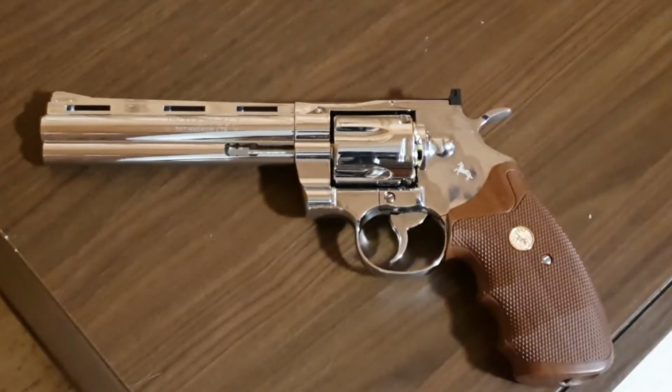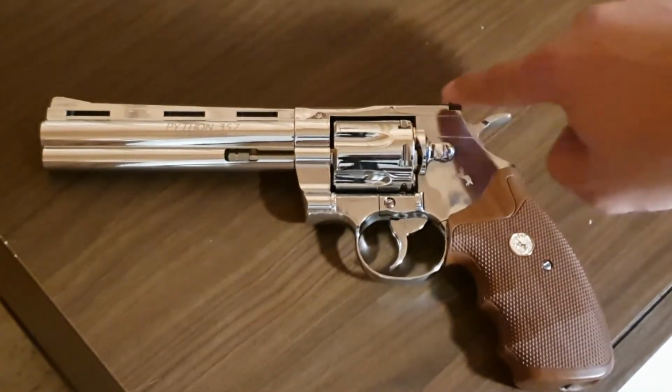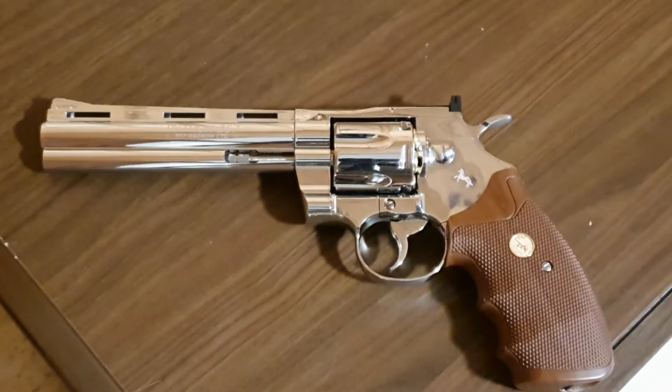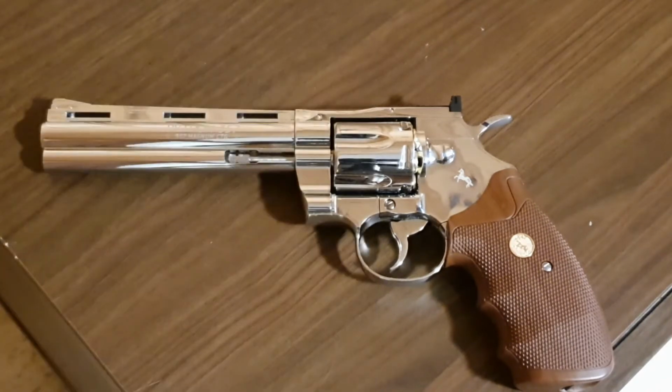And the next thing is this gap, the distance between the cylinder and the hammer, this part. This part is slightly bigger or longer than on the real gun, because I believe it needs to accommodate the CO2 system for this replica. But again, if people are not familiar with the shape of the real Colt Python, then it would be a minor difference.